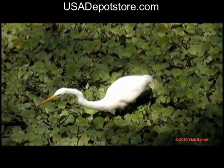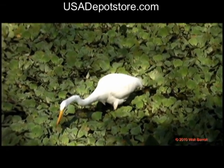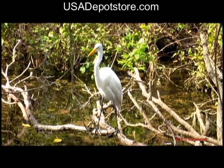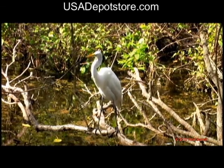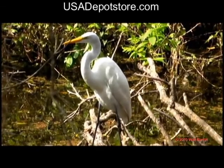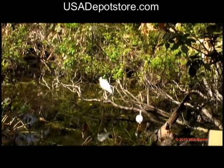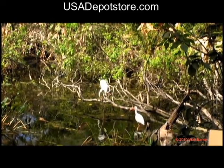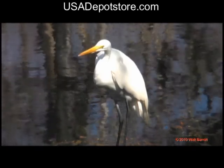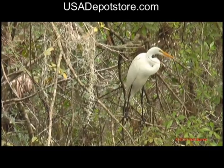This is a great egret. You can tell by his yellow beak, his black legs, and his beautiful white plumage. They like to wade and eat in the shallows of the Everglades. Notice that their yellow beak is straight and not curved like that of an ibis. And there are those long black legs.